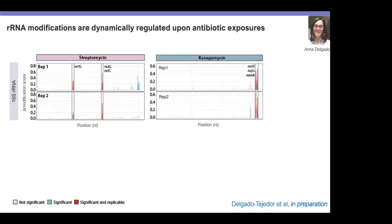And we realized that that's not the case. It's just that, at least under that condition, it's not, but under some other conditions, ribosomal RNA modifications can be dynamically regulated as well. For this, we looked into E. coli ribosomal RNA, and we subjected the cells to specific antibiotic treatments. The antibiotics actually bind the ribosome. So what this means is that the cell defends itself by tuning the modification so that the binding of the antibiotic will change.